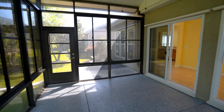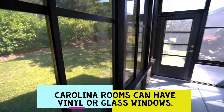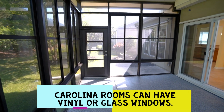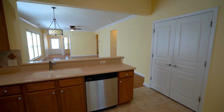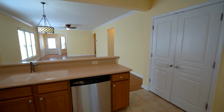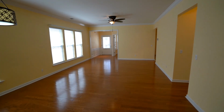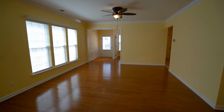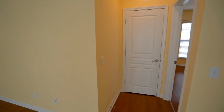And by the way, what might be of interest to some people is to see that many of these Carolina rooms have vinyl windows, vinyl panels instead of glass windows. Well, it's less expensive and it seems to work just fine. Acts kind of like a windbreaker. We have a large pantry there to the right with the double doors. And here's our view back towards the front door. Our primary bedroom through this privacy jog here to the right.